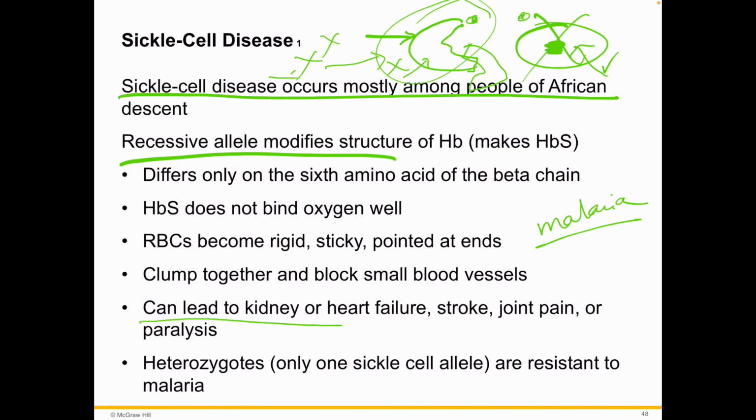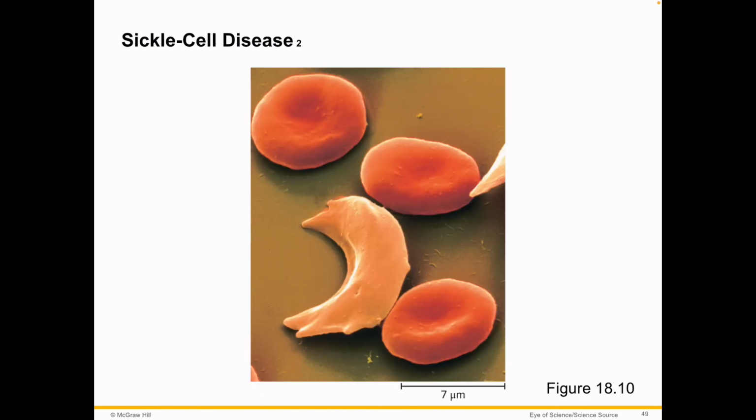Unfortunately, it can lead to kidney and heart failure, stroke, joint pain, paralysis, and only those heterozygotes can be resistant to malaria because they have the ability to make both, right? So that's kind of it. Here's that sickle cell canonical picture. You see this in every textbook, right?